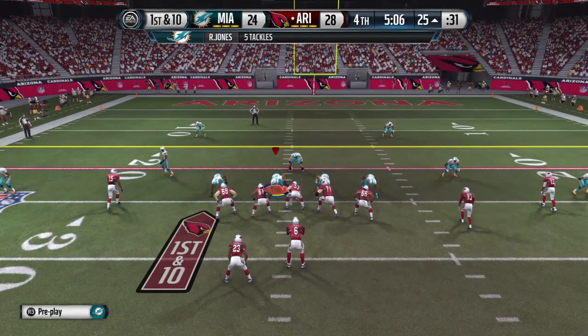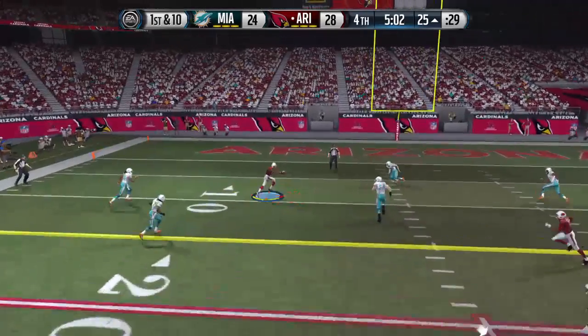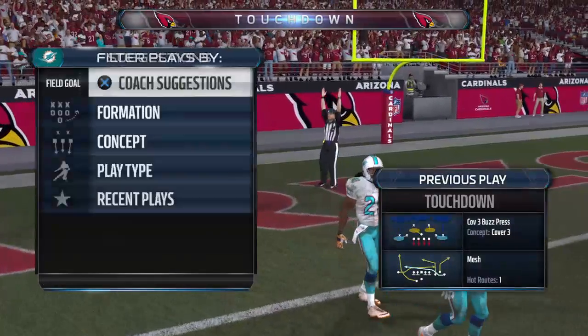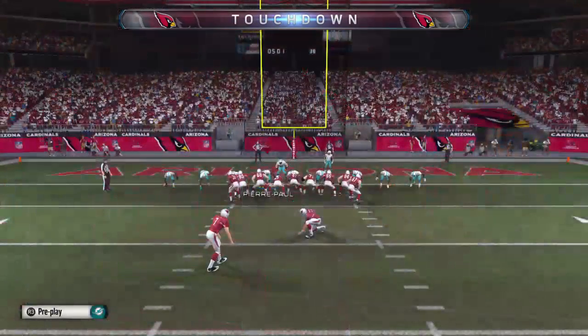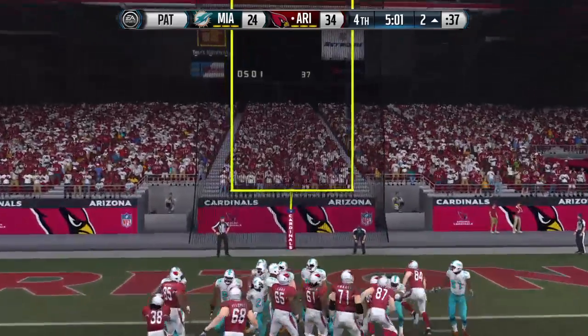That long gain sets them up here on this play. Thomas going to take it from the gun. Floyd puts up 6. That was a good job on that touchdown. And I tell you, there's nothing like being on top of the other team and making them chase you. Extra point is good.